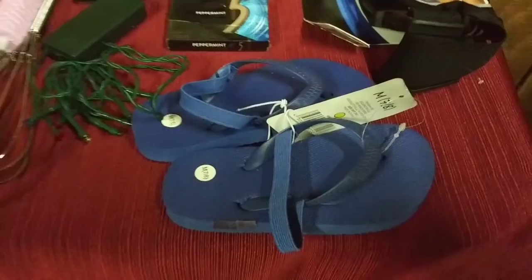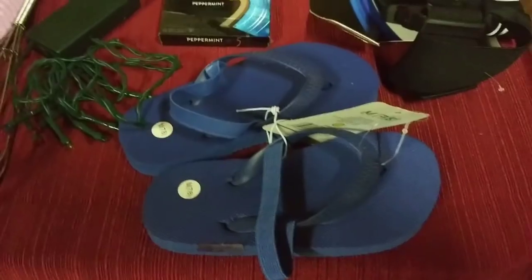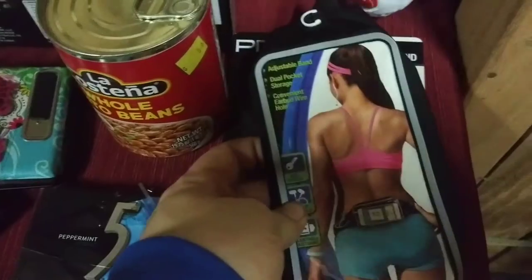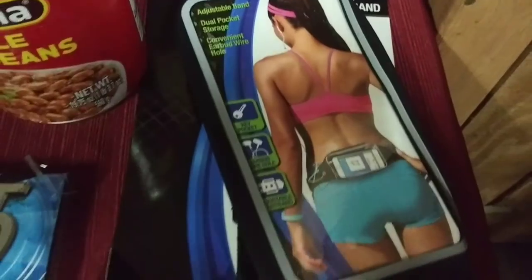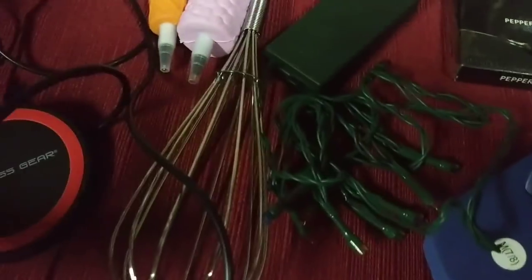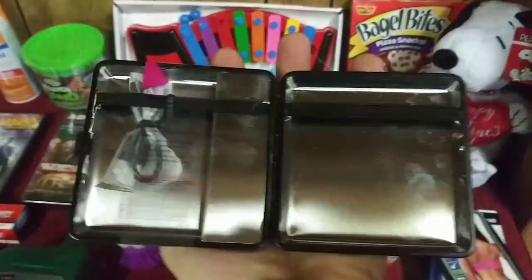We have one pair of boys' flip-flops that were brand new with the tag on it. We have, this is a phone case for the gym, an active waistband, so you can still work out while the phone's attached to you. We have a full pack of gum. We have some Christmas lights. I believe this right here holds cigarettes because there's a lighter on it. If I'm right on that, comment down below, guys.